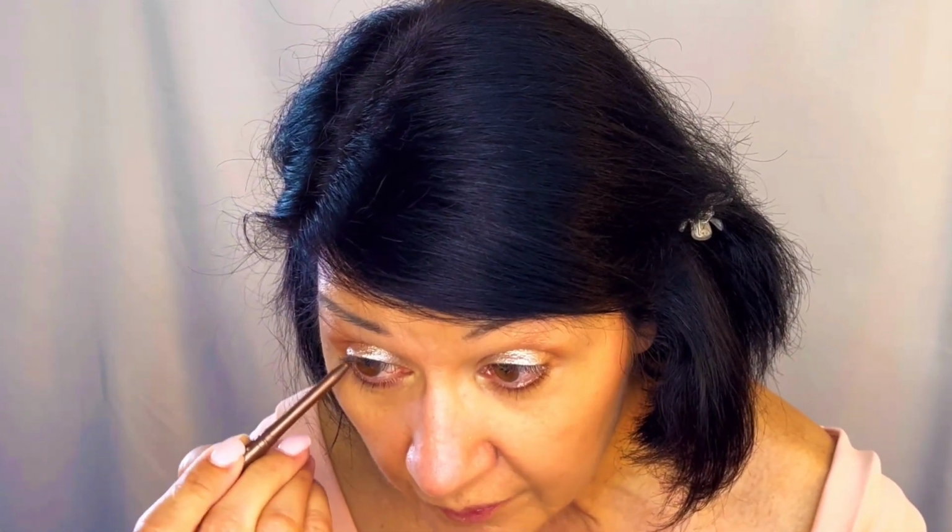Then I'm going to take this brown pencil from Wet n Wild called Simmer Brown, and I am going to go all the way around my eye. That's what it looks like she's doing in the photo. It's going all the way around. So I'm going to start way in this inner corner here and lightly trace right along my lash line.